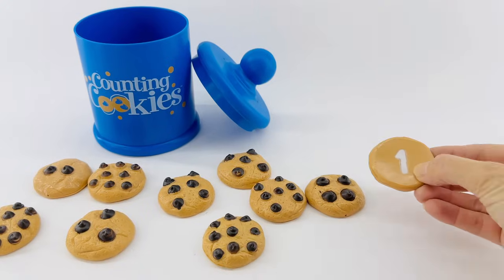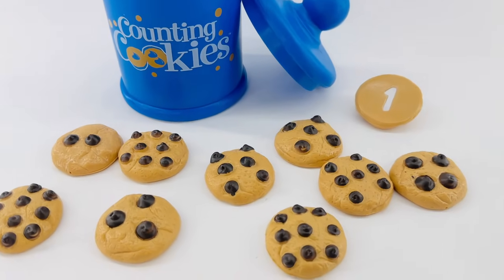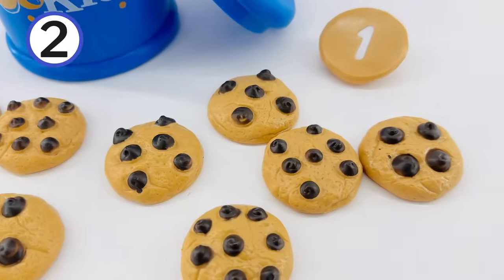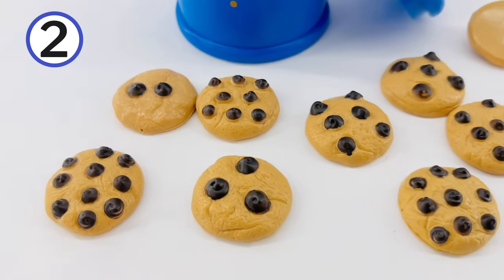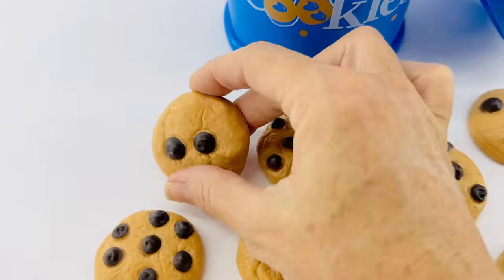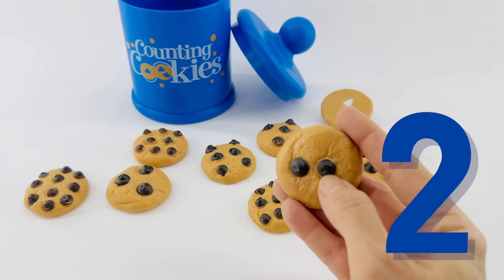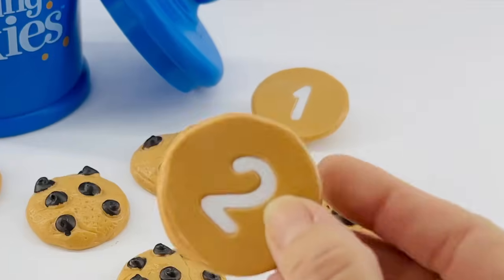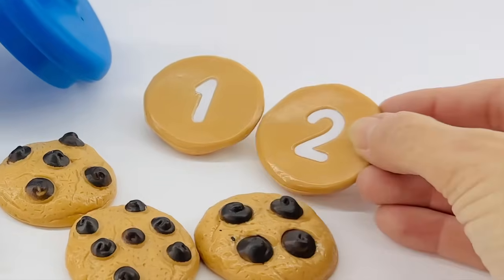Okay, let's set it right there. What comes after the number one? The number two, right. Which one of these cookies has only two chocolate chips? Do you see it? I see it over here. Two chocolate chips. Okay, help me count. One, two. And we turn it over? Yes, that's the number two. It goes after the number one.